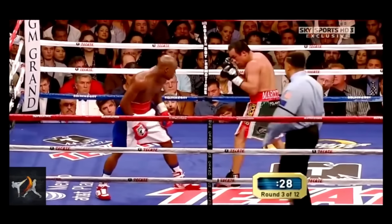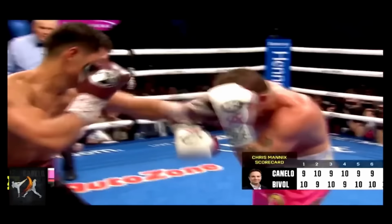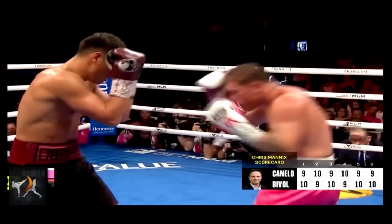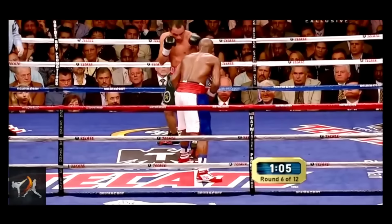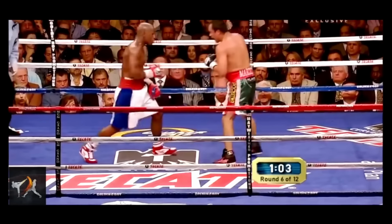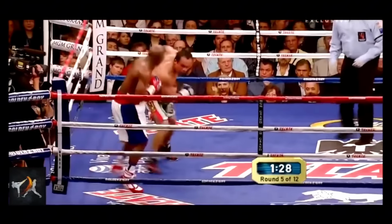Although, as always, it was difficult to catch Mayweather completely flush. In fact, the reason this tactic worked so well against Canelo and less well against Mayweather is that Mayweather always kept himself perfectly balanced and positioned, even at the tail end of long exchanges.